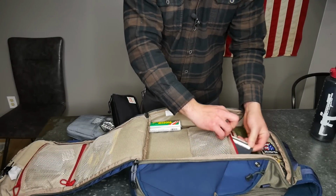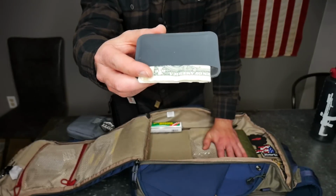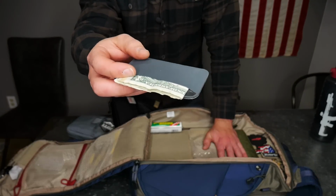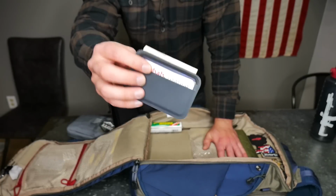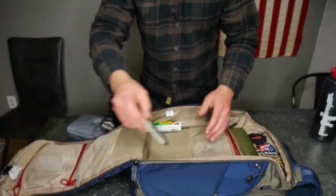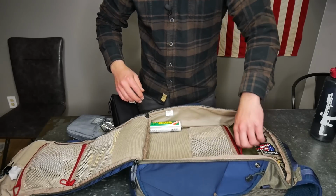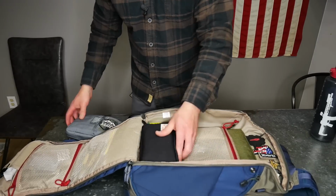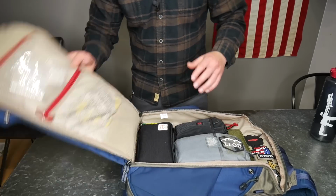And then I have just a Magpul, I think it's one of these DAKA wallets. This has smaller bills if I need to buy something in a vending machine or something like that, as well as some business cards. So it's just a wallet to kind of keep this stuff organized. It's flat, it's slim, fits well in this pouch. And that's it for that stuff. These pouches fit in here together nicely.